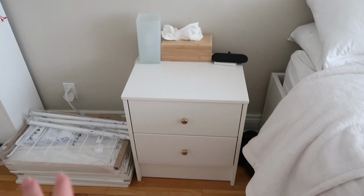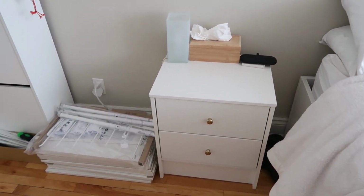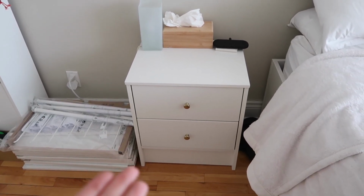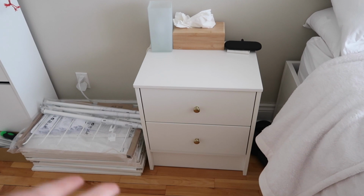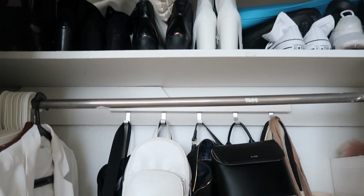My boyfriend does live here during the weekends usually, because he goes to school Monday to Fridays, and it would be nice if I could have a bigger space for him to keep his stuff than just this little nightstand. So yeah, another reason to reorganize my closet. But yeah, back to my closet.